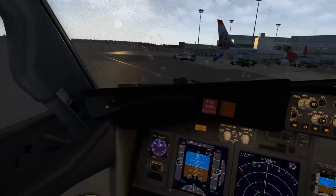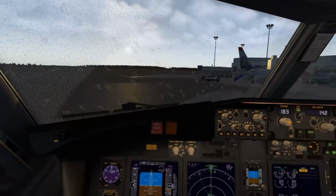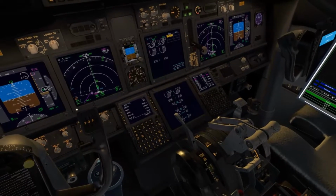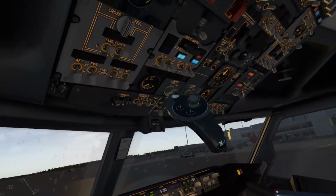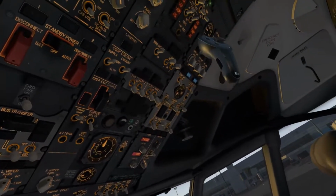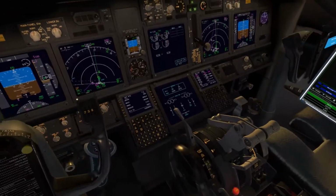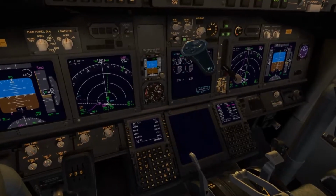Looks like our neighbor has left the gate. Let's get some fuel in here. Set. Disconnecting tow. Stand by. Full forward, full back, full left center, full right center. Full right rudder, full left rudder, flight controls checked and okay. Flaps 5.